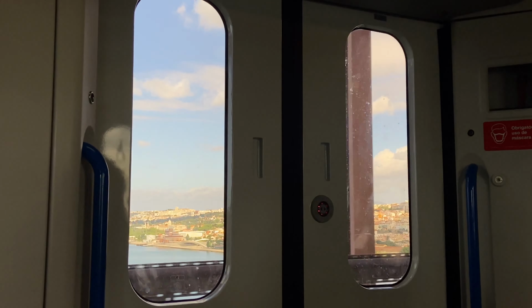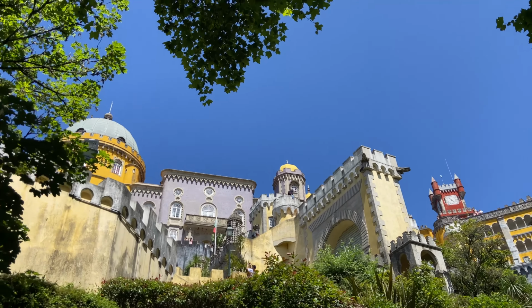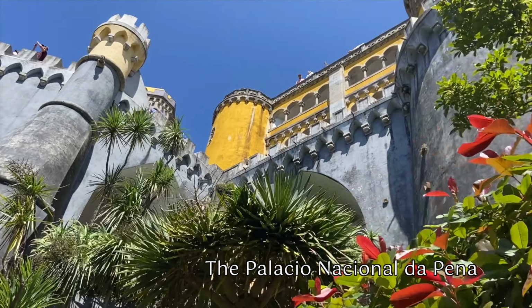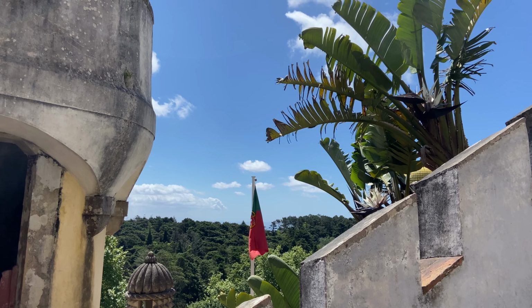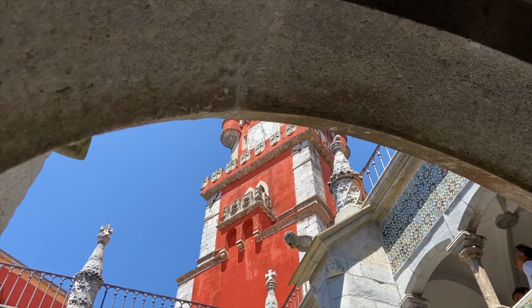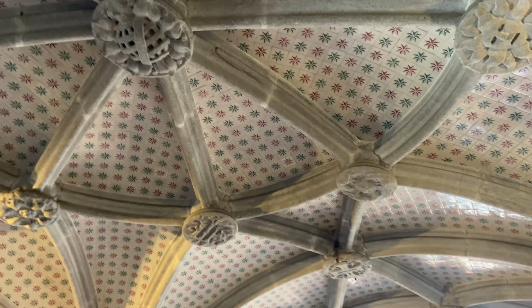Sintra is regarded as one of the finest day trips of the Lisbon region, and it was a really easy 1-hour bus ride to get there. Pena Palace is a top tourist attraction if you're visiting Portugal, and this palace showcases 19th century Roman-style architecture, vividly painted terraces, battlements, and mythological statues.